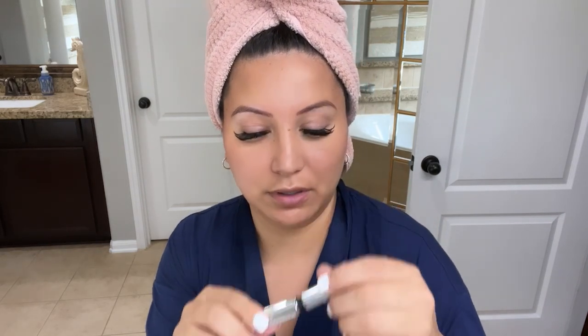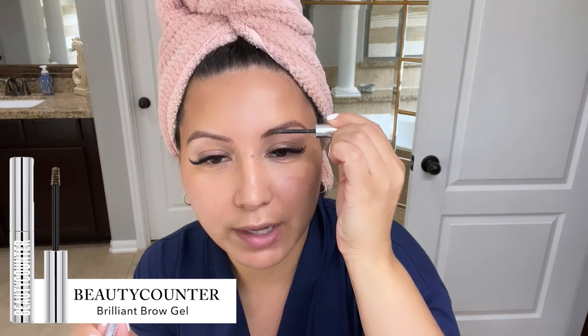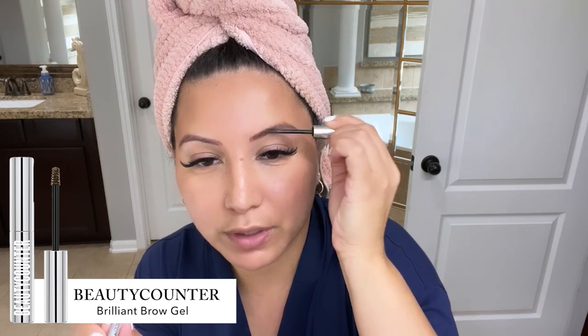So I'm not gonna be doing any eyeshadow today. Again, we're going very simple today. This is the medium shade in the brow gel, also from BEAUTYCOUNTER. Like I said, all these products will be linked below. I do fill in my eyebrows, but I don't want anything crazy when I'm doing a no makeup look. See how that just cleans it up a little bit? I love this step. Brows are so important, and even just something as simple as a 30 second brow, I'm done and they're perfect.